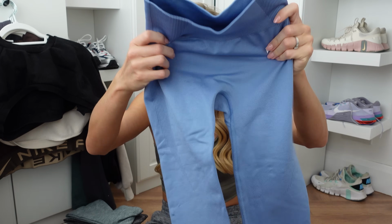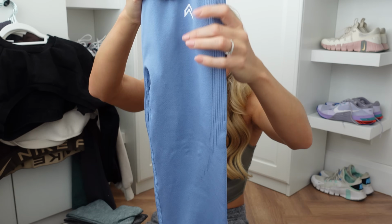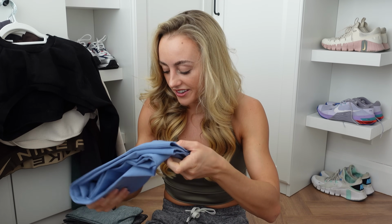At the bum, they have a line. It's not a seam, but it's not a scrunch bum either. So if you don't like the whole scrunch bum look and you don't find that comfortable, then these are great for you. Personally, I find the scrunch bum look is not only flattering on me, but it's actually the most comfortable for me. So how do I put this? With what I do, I just want leggings that literally just stay. Like, you put them on and they just stay where they are.